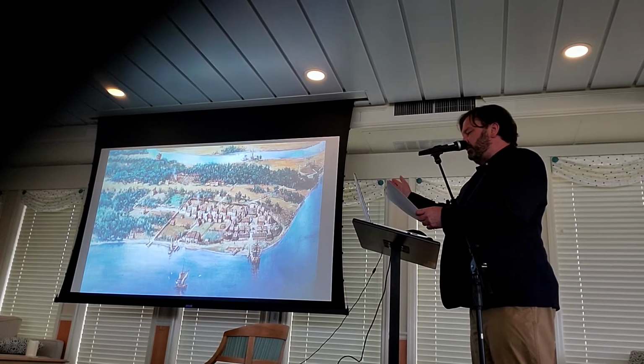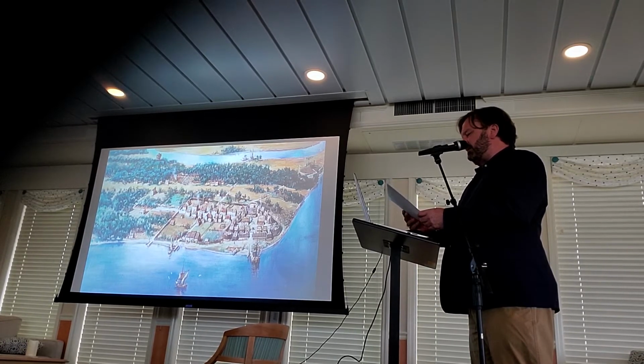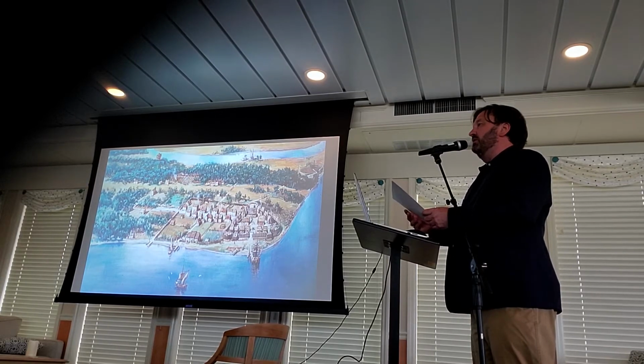You can see the original timber enclosure and crude huts in this artist rendition of Jamestown circa 1614.